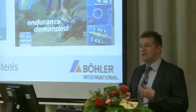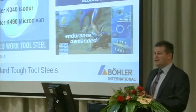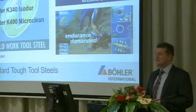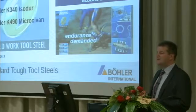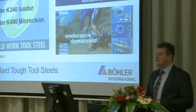When we look at these new 3 grades, there is always the question, why do we need newly developed tool steels? I think the answer is quite easy. Our demands on technology are rising more and more. Let me give you an example from the automotive industry. We are demanding that the consumption of our cars goes down and down. On the other side, the safety of our cars should rise. So how can this be? Only by changing the technologies of materials. And if we have new materials in our cars, we also need new tool steels to process those sheets, those steels.